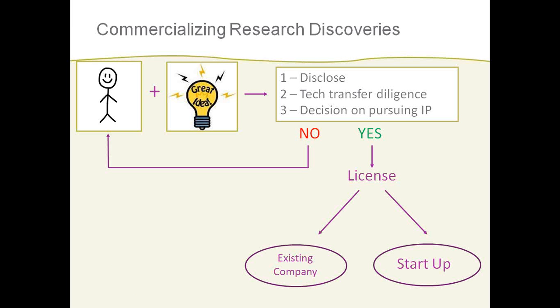So let's pretend you have a great idea and you are within an academic institution. You want to take yourself and that great idea and you want to do something with it. And we're going to assume that in addition to doing good, you'd like to make money, or you'd like to see the technology truly commercialized through a business of some sort. One of the first things you're going to have to ask yourself, and this is very important, is who owns your ideas?